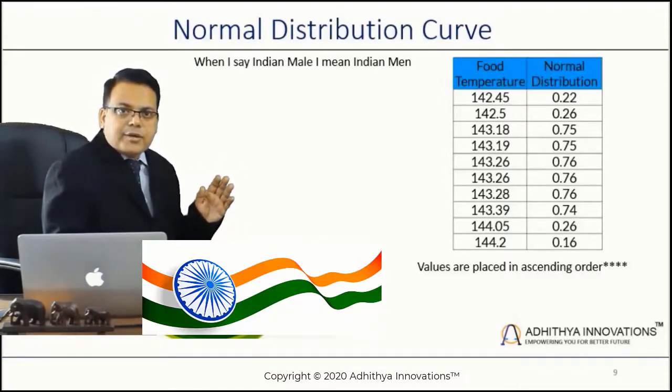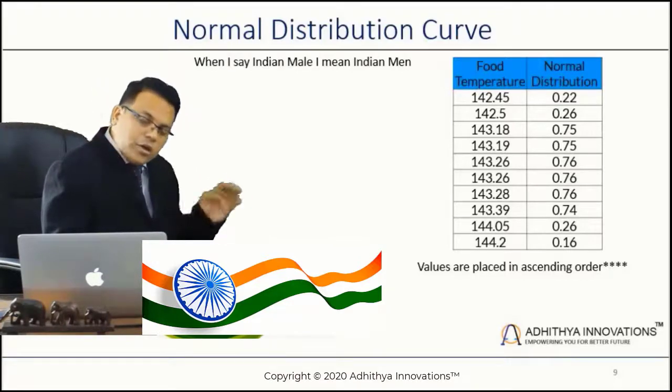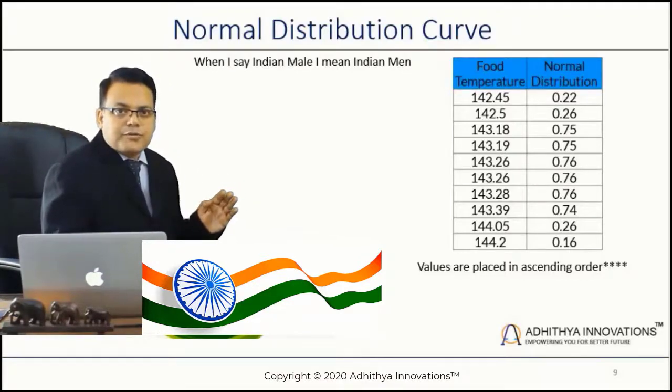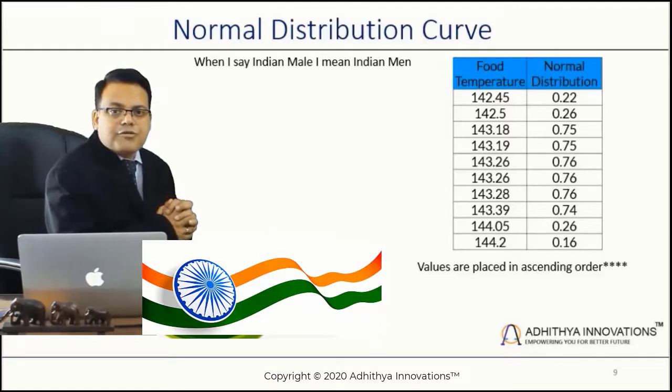For example, if you take the height of the males in India, it follows a normal distribution curve. The weight of the males in India also follows a normal distribution curve. So, how do we plot this normal distribution curve?